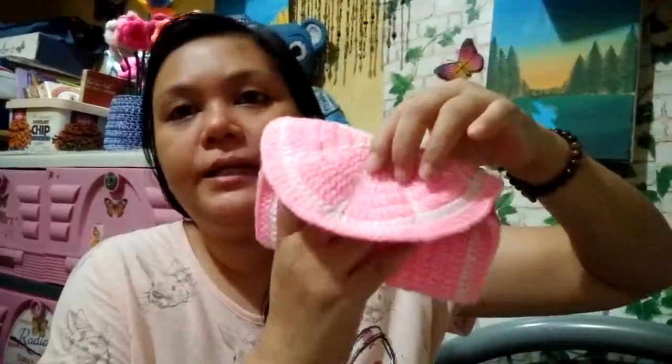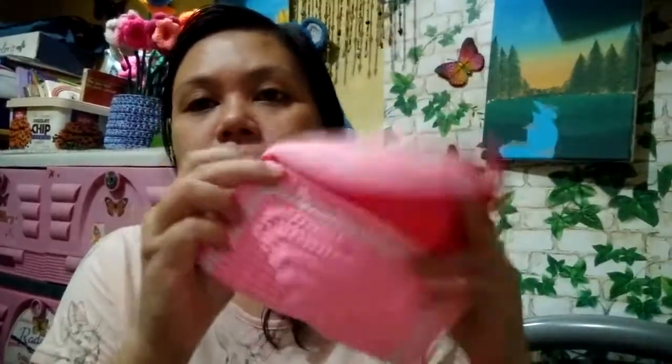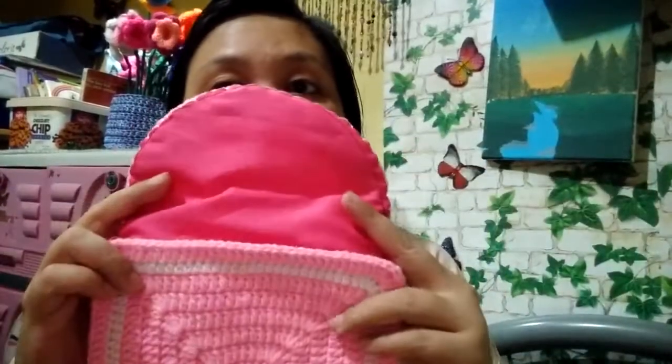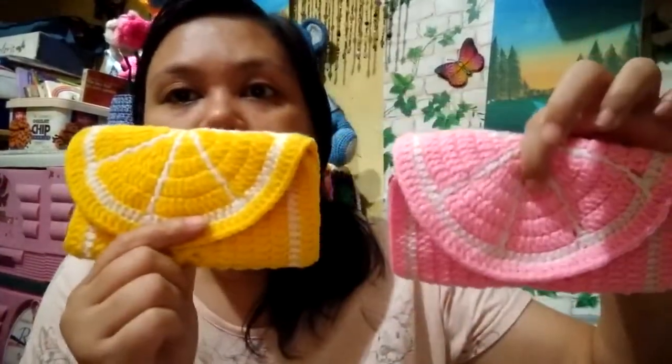And then I have some side projects that I'm working on. So I have been putting linings and zippers to my accumulated wallets and coin purses. This is one of them. This is the fruit slice pouch. So I have sewn the lining for this. And what I need to do next is to crochet it here and here and then put the zipper. And then there's this other one here that is a smaller sized one.